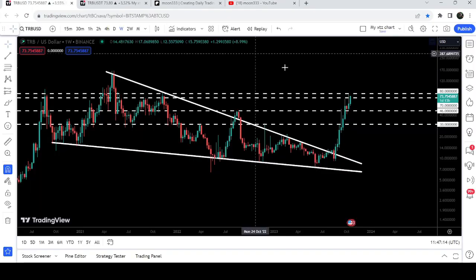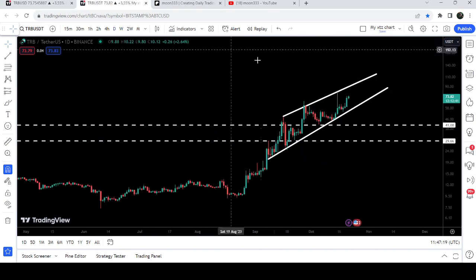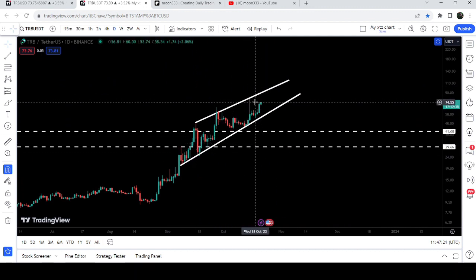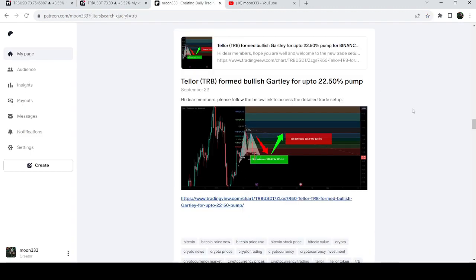In today's video, I would like to show you once again this very huge breakout from this big falling wedge pattern. And we will also take a look at this rising wedge pattern that is formed on a daily time frame chart as well. And I would also like to share with you my most recent trade signal for TRB that I shared a few days ago on 22nd of September 2023 with my members.